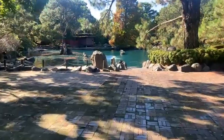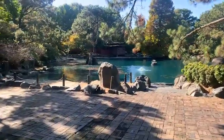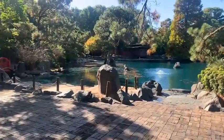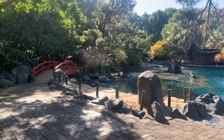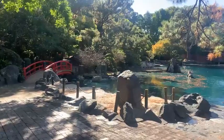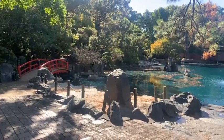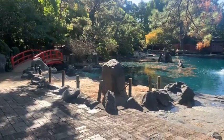All right, so we're now at the lake, which is the centerpiece of the Japanese garden. Over on my left is the bridge, one of the bridges that we have here, and we're going to do just a circuit of the Japanese garden first of all, and then we'll go and explore other areas of this garden.